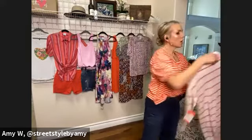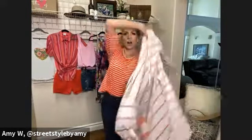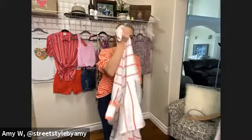Now, as far as toppers, I would love to see the opposites attract thing here in the same color hue, but the opposite in this situation is taking a different stripe in the same color. And that is just a fun, casual way to wear a topper with that. But of course, it's a t-shirt, so you're going to be able to really do it with anything that you have. It is that beautiful bright orange.